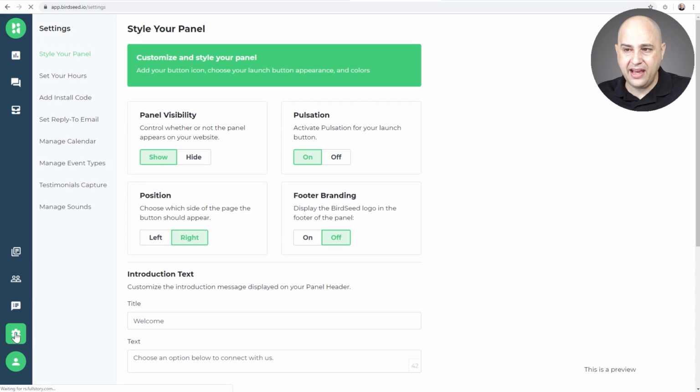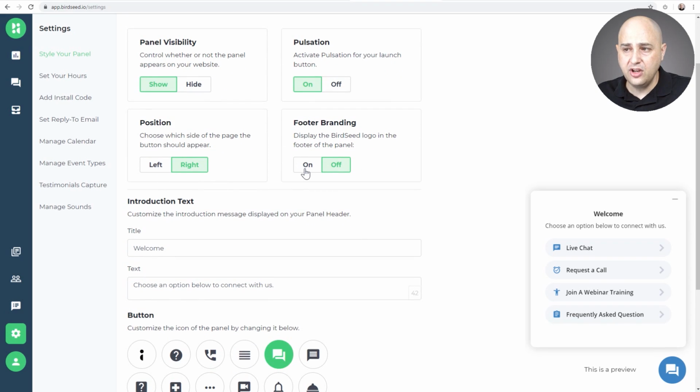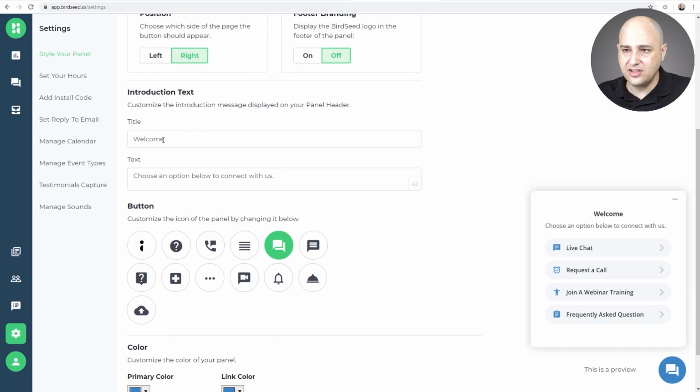Let me go back here to the panel settings, and this is where you get to customize how this looks. The color, the icon, and the messages right here. There are so many things you get to customize. So here's your panel visibility, and the pulsating, if you want it to pulsate, you have that option as well. Position right or left. Footer branding, this is the "powered by Birdseed." If you're on a free plan, you won't have this option, but if you're on a paid plan, you do get this option. And here you get to customize the text. So it says welcome, that customizes this right here, and the "choose an option to connect with us," that's the area right here.